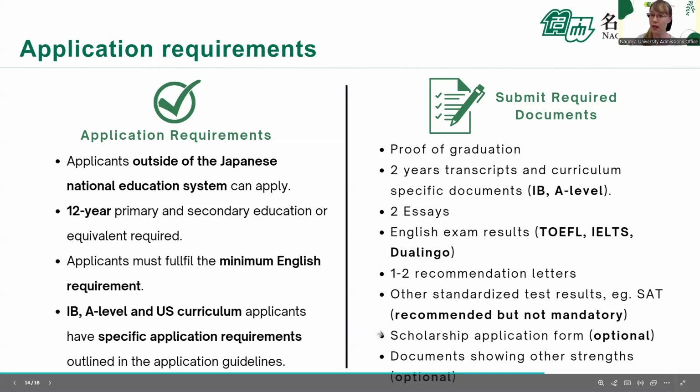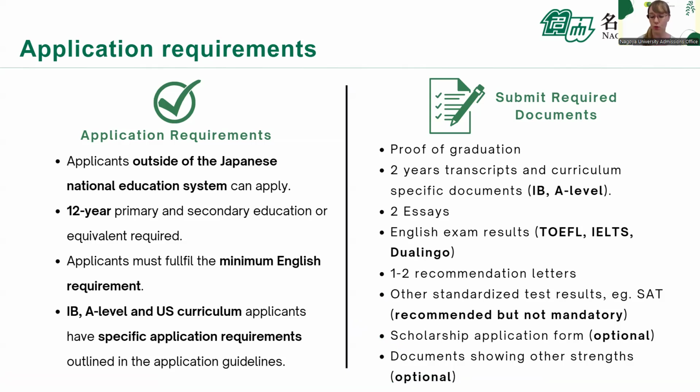Then if you want to apply for the scholarship, we ask you to submit a scholarship application form as well as your parents' income statement.